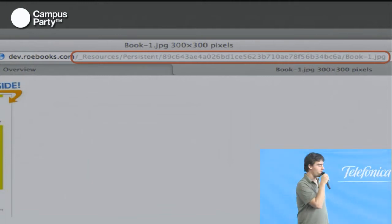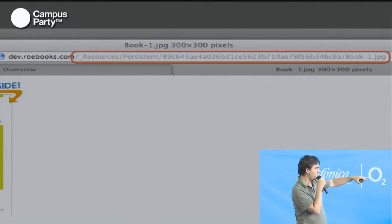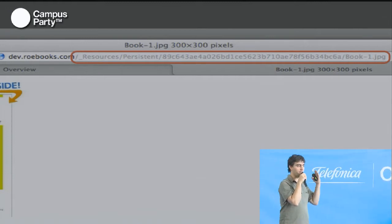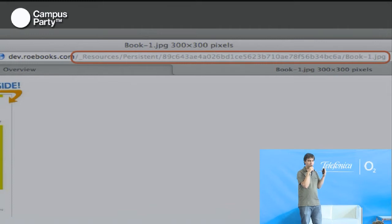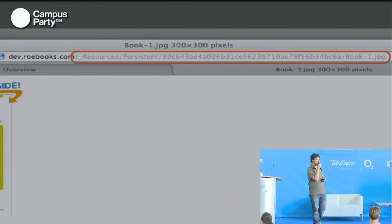You probably cannot see it from behind, but in the URL you see the ugly URL with the SHA-1 hash and then slash book-1.jpg. So the last part of the URL is actually the original file name you uploaded, or anything else you want it to be. You can actually change it to whatever you like. It will always be the same file because the SHA-1 hash is the identifier.